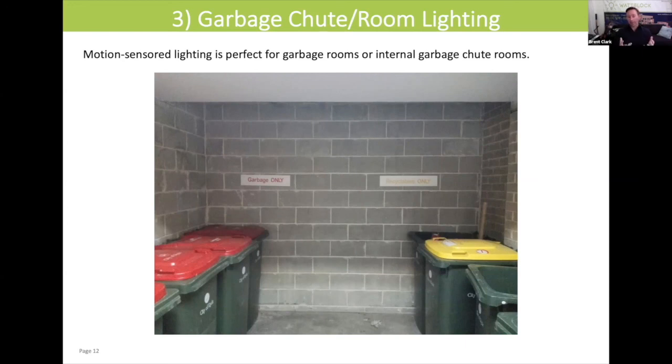One of the things that you can do is dim these lights down to nothing when no one's around, because you don't have to meet safe movement in this area the same way you would have to in, say, a fire escape.